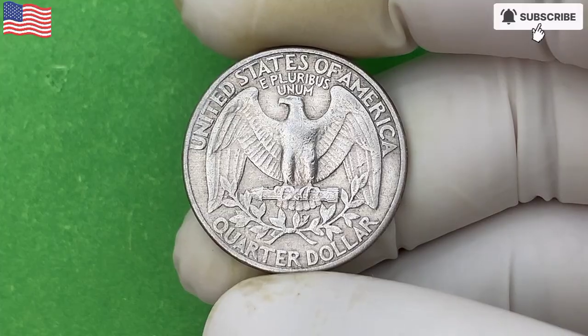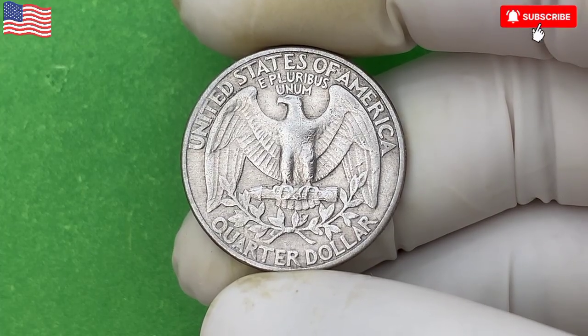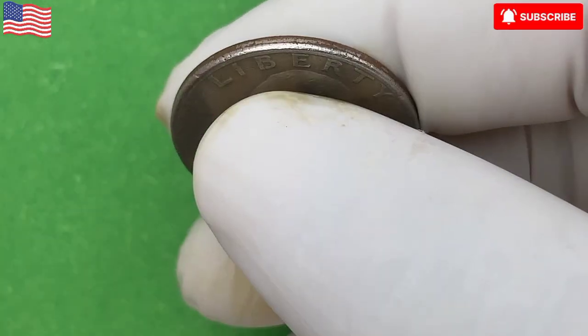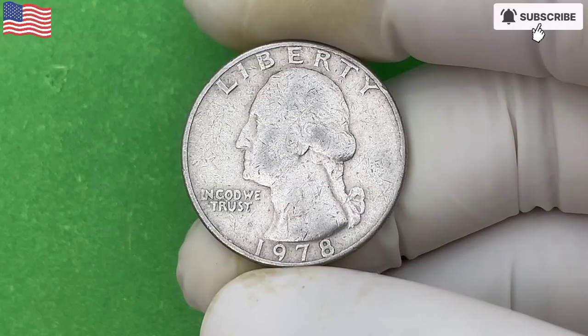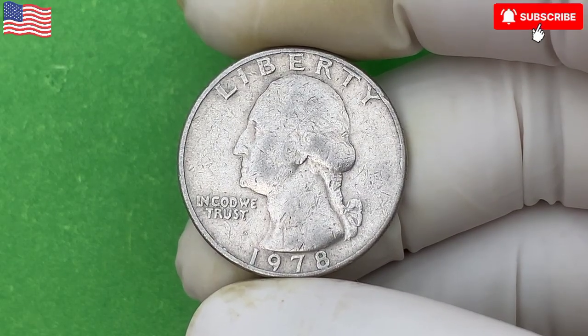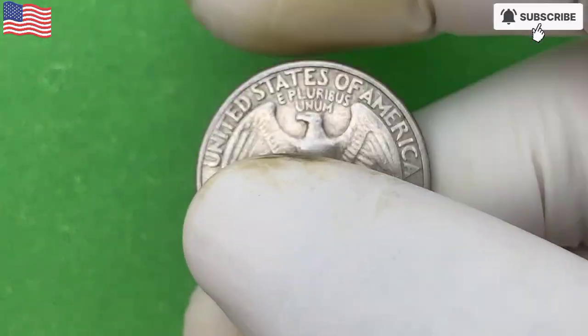Now here's where it gets even more interesting. Many of these error coins have surfaced in circulation. That means there's a real chance you could find one in everyday change. Most people don't look closely at their quarters, which is why so many valuable coins are still waiting to be discovered. All you need is a magnifying glass, good lighting, and a sharp eye for detail.